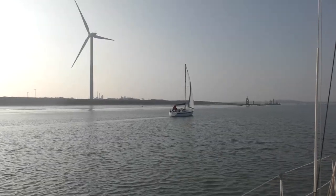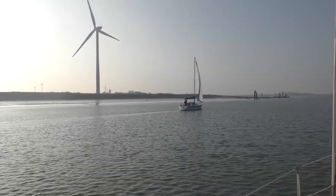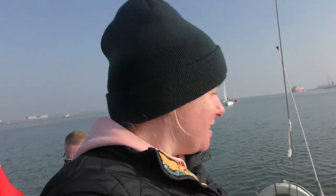We are cruising with the Medway Yacht Club cruiser class up to Conyer for the Easter bank holiday. It's really cold. We started at 6 o'clock this morning. You could see our breath. It was so cold. But it's nice and calm this time.